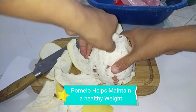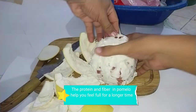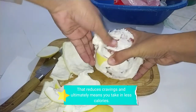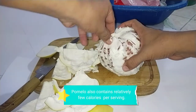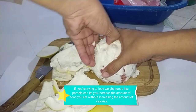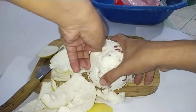Pomelo helps maintain a healthy weight. The protein and fiber in pomelo help you feel full for a longer time. That reduces cravings and ultimately means you've taken in fewer calories. Pomelo also contains relatively few calories per serving. If you're trying to lose weight, foods like pomelo can let you increase the amount of food you eat without increasing the amount of calories.